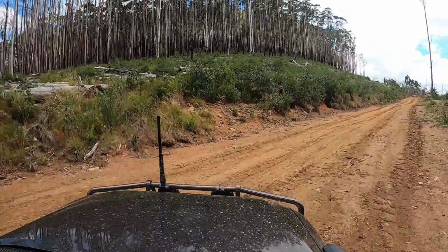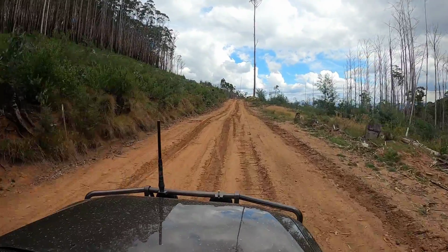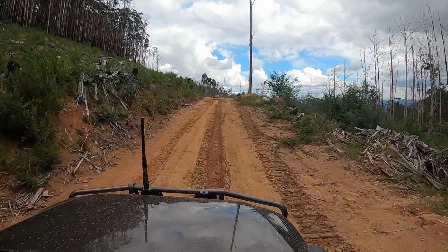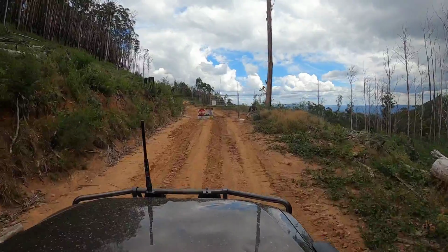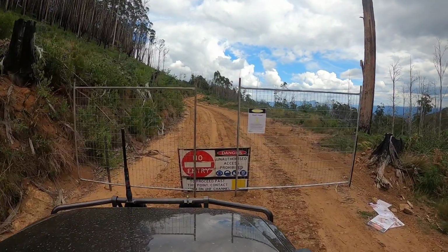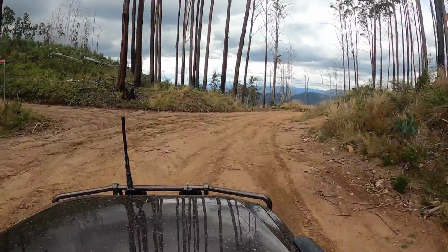So if you come to this part, you do need to make sure you got a good map and you know exactly which track you're on. So this track takes you around to the south side of the Selwyn Summit, and then there's a track from there up to the summit, and that's where we were heading. But it was not to be. Again, no access, forestry work, track damage.